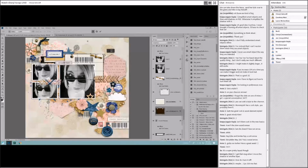Maybe I just click too fast. Yeah, that's my problem a lot of times. But if you stop for a second and click the right button, then you never have to click it again. Then you're like, yeah. Until you reset your preferences.